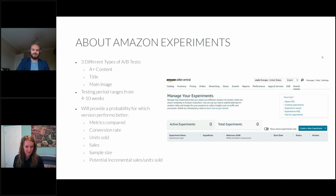The metrics that Amazon will show you, the ones that are compared, are conversion rate, units sold, and sales. They'll show the approximate sample size, like how many people saw each version of your A/B test. And then once your test concludes, Amazon will use their internal data, and they'll determine the potential impact if you were to implement version A and keep that version moving forward. So that's pretty cool, I think, because Amazon keeps their internal data pretty locked up. And so it's kind of interesting to see what their take is on the versions you might publish.